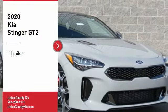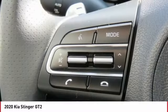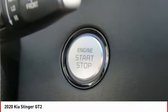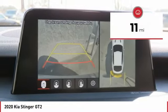Stop by and take a look at the 2020 Stinger. The Kia Stinger has a design that is sure to leave an impression. It offers the perfect combination of a sporty look coupled with a wide variety of luxurious features. This vehicle has less than 100 miles.